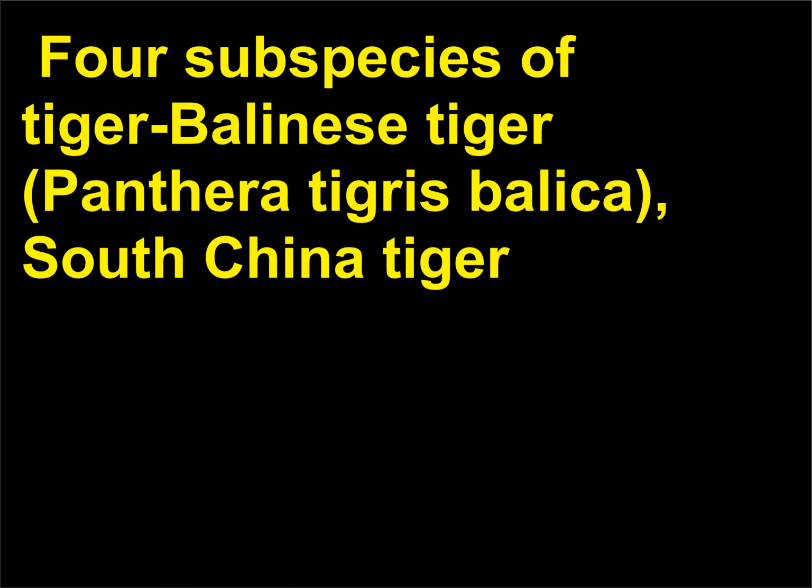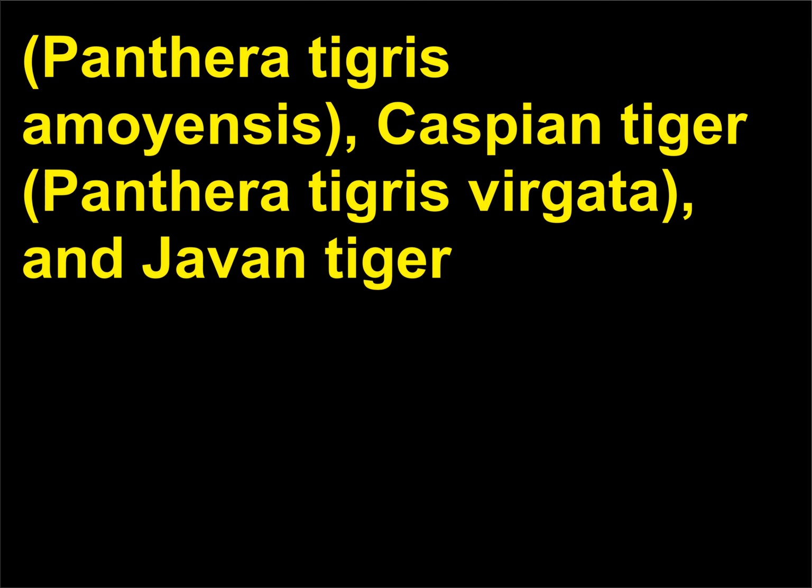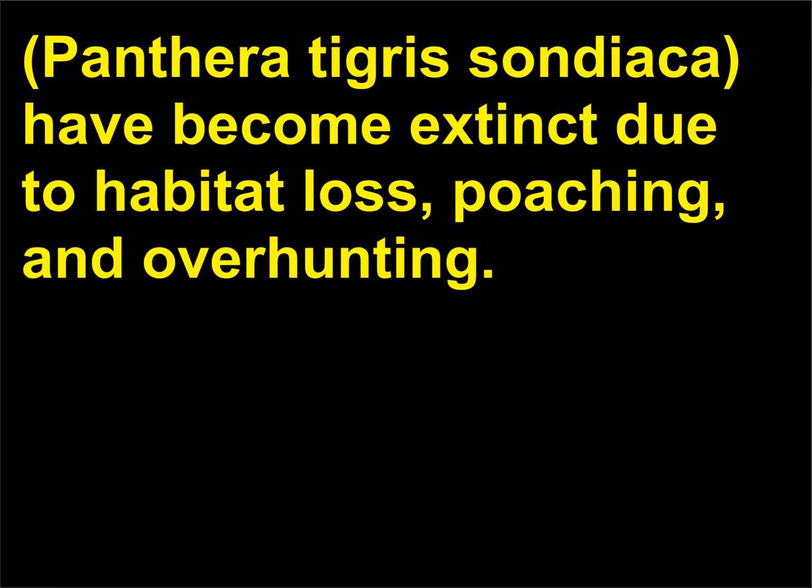Four subspecies of tiger: Balinese tiger, Panthera tigris balica, South China tiger, Panthera tigris amoyensis, Caspian tiger, Panthera tigris virgata, and Javan tiger, Panthera tigris sondaica, have become extinct due to habitat loss, poaching, and overhunting.